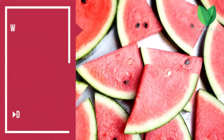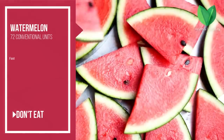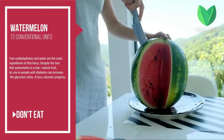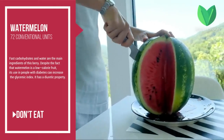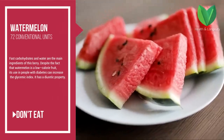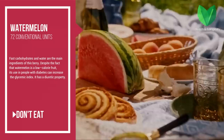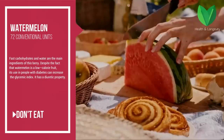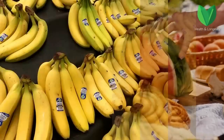Watermelon. The glycemic index is 72 conventional units. Fast carbohydrates and water are the main ingredients of this berry. Despite the fact that watermelon is a low-calorie fruit, its use in people with diabetes can increase the glycemic index. It has a diuretic property.